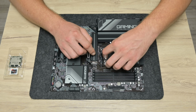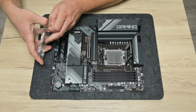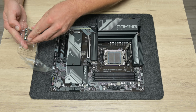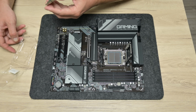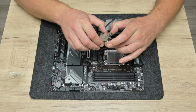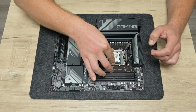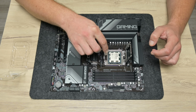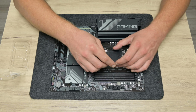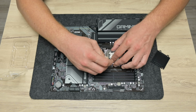Before placing the CPU on the motherboard, do not remove the plastic cover from the motherboard socket, because one little mistake here can damage the socket pins. Also, the plastic cover will fall off by itself when you place the CPU. Placing the CPU is easy. There are two plastic teeth, so basically you cannot place the CPU upside down or in any wrong direction. And here the plastic cover is ejected by the CPU.